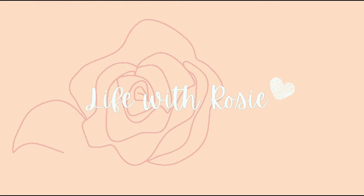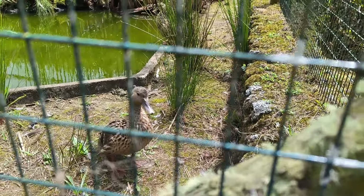I live on San Miguel Island, and recently I've been showing a lot of the island with you guys. Today we are at Macela. It's a natural park here with the animals, and we are by some right now. Let me show you. Little ducky.